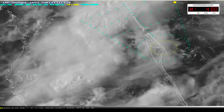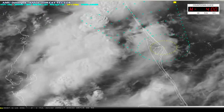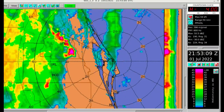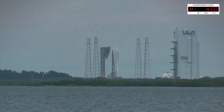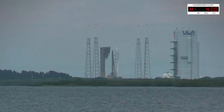And this allows the engineers from the launch provider, in this case United Launch Alliance, to plot a solution for the Atlas V to navigate these winds on the way to space. And right now, the specific wind conditions throughout the vertical column of the atmosphere are not acceptable for the Atlas V to make its way safely into space.